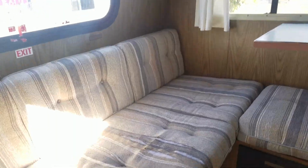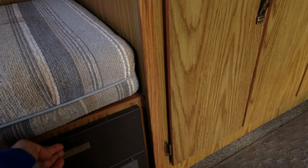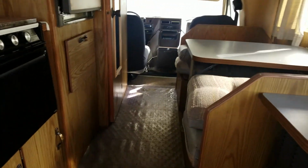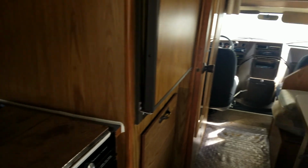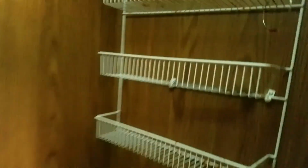Alright guys, that's the interior. Storage, big storage, no leak on the corners, no leaks, just electric hookup. Refrigerator is huge, gigantic. Bathroom. Still in good shape. Good shape, guys.